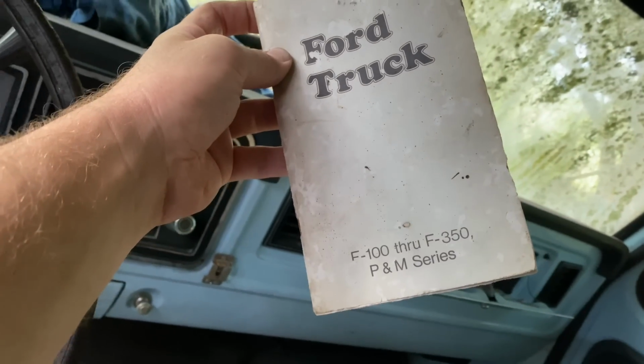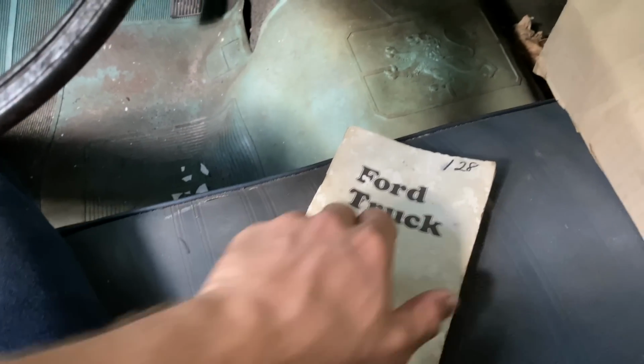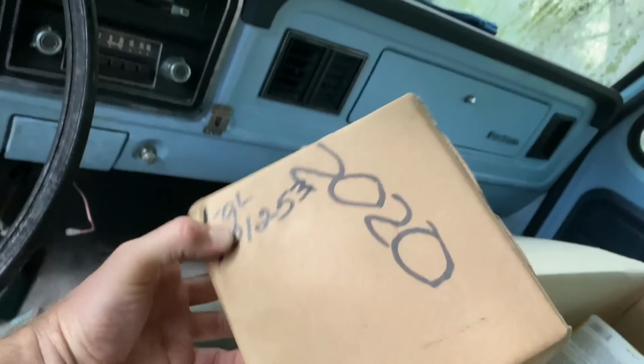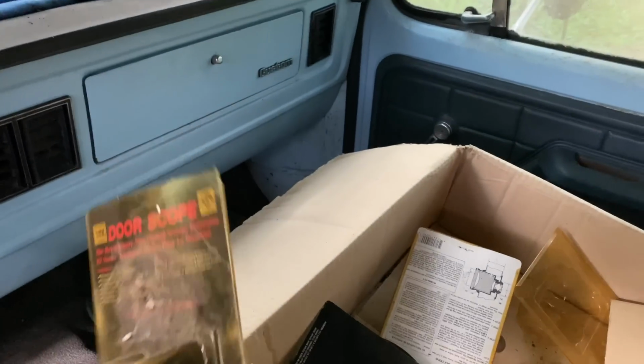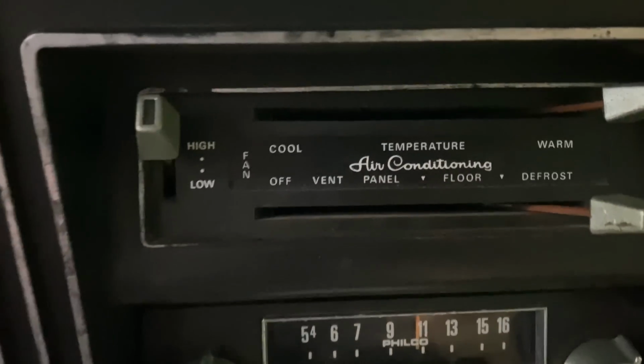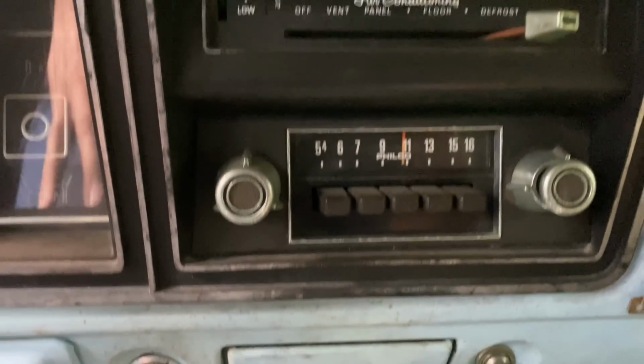Ford truck. F100, F350. That's cool. There's some parts in that box. There's some door scope. I don't know what that is. It's a factory air truck, isn't it? Does that say air conditioning on there? Yeah. Is that an FM too, or is that just AM? I think it's just AM, Philco. Factory air. It's a 390.